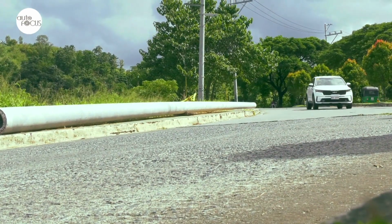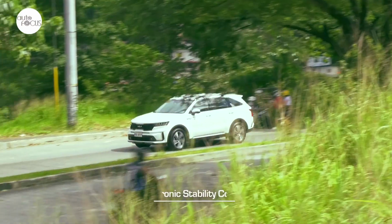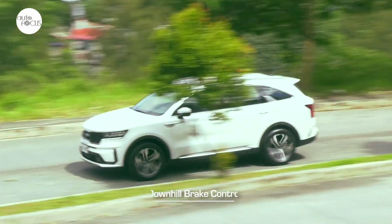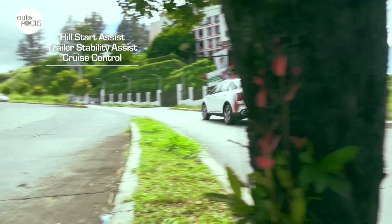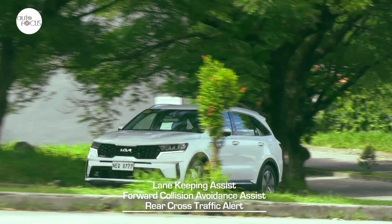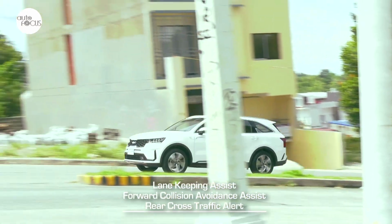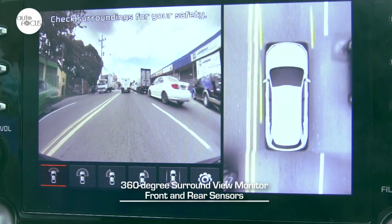Kia equipped the Sorento with the latest in safety and driving assist technologies that include anti-lock brake system, electronic stability control, downhill brake control, hill start assist, trailer stability assist and cruise control. The Sorento SX comes with blind spot view monitor, lane keeping assist, forward collision avoidance assist, rear cross traffic alert, 360-degree surround view monitor, and front and rear parking sensors.